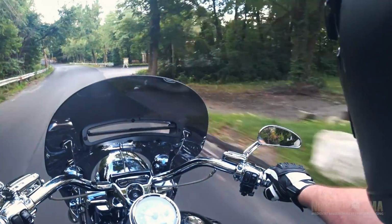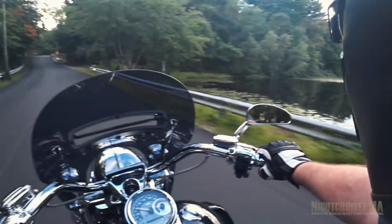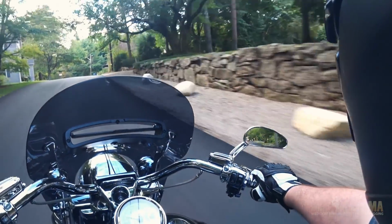But, you know, it depends on your experience riding. I've been riding for a while now, and not being able to flat-foot a bike doesn't really freak me out unless I have to back it up, uphill or something.